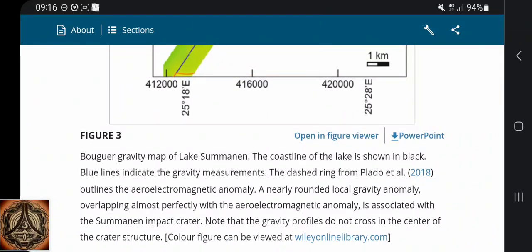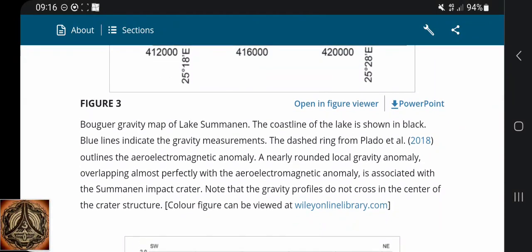Bouguer gravity map of Lake Summanen. The coastline of the lake is shown in black. Blue lines indicate the gravity measurements. The dashed ring from Plato et al. outlines the aeromagnetic anomaly, a nearly rounded local gravity anomaly, overlapping almost perfectly with the electromagnetic anomaly. It is associated with the Summanen impact crater. Note that the gravity profiles do not cross in the center of the crater structure.